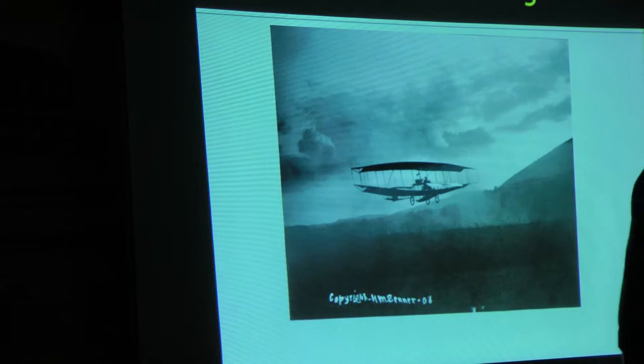There is a picture of the June Bug flying on July 4th in Hammondsport, New York, July 4th of 1908. So Selfridge knows a lot about flying, and the Army has been watching all this going on, and they think, you know what, maybe we need to buy some kind of aircraft. The world, everybody's interested in buying aircraft. We need to buy an aircraft. We don't know what we should buy.